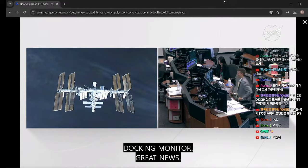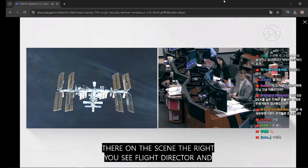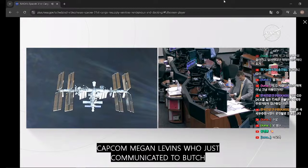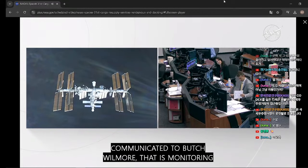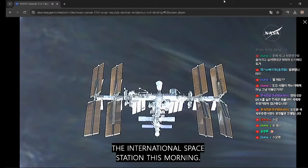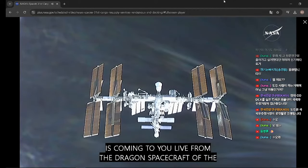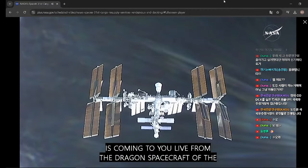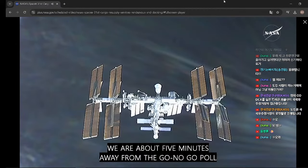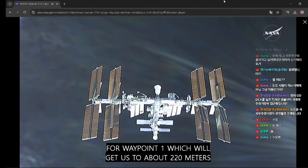There on your screen to the right, you see Flight Director Garrett Hain and Capcom Megan Levins, who just communicated to Butch Wilmore, who is monitoring the approach of Dragon to the International Space Station this morning. Again, the view that you can see on your screen right now is coming to you live from the Dragon spacecraft of the International Space Station. We are about 5 minutes away from the go/no-go poll for waypoint 1, which will get us to about 220 meters away from the space station.